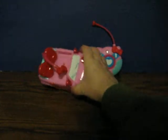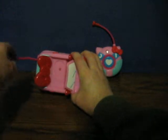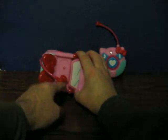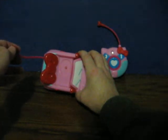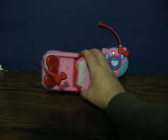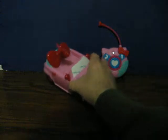First, I want to point out that the antenna on the car, the way it had been stored, it's kind of stuck in that position. It's going to probably need some conditioning to get it to stand up straight. And the actual Hello Kitty driver figure is missing.